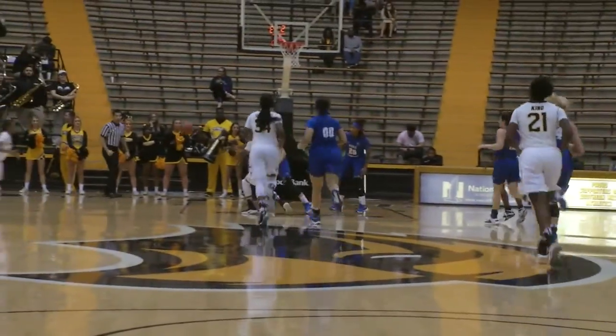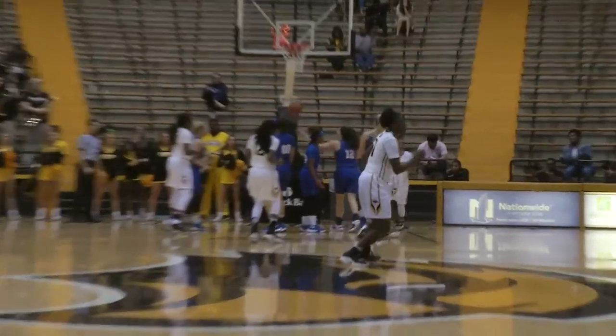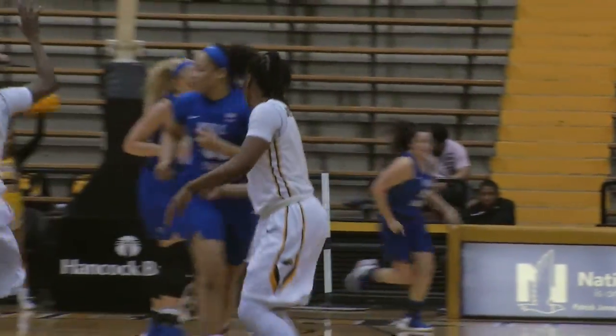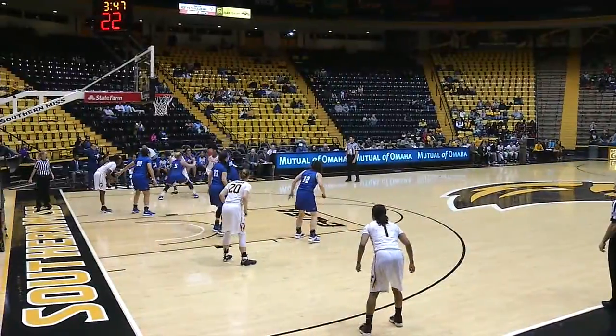Lady Eagles, three on two. Center of the floor, Dinkins. Extra pass, Jewett-Giles, who gets a layup. Lady Eagles able to get their fast break going. Kerry Jewett-Giles already with 7 points off the bench, 9 points in this first half.